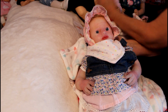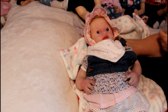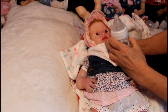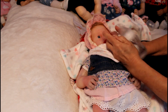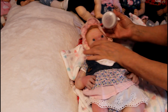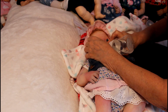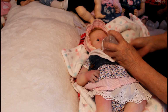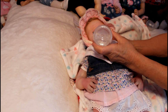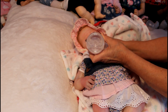Just if you look around, you'll be able to get a silicone baby. With her, she's a drinking wet, and this is her bottle that came with her. So she has her own bottle that's fitted on the nipple.